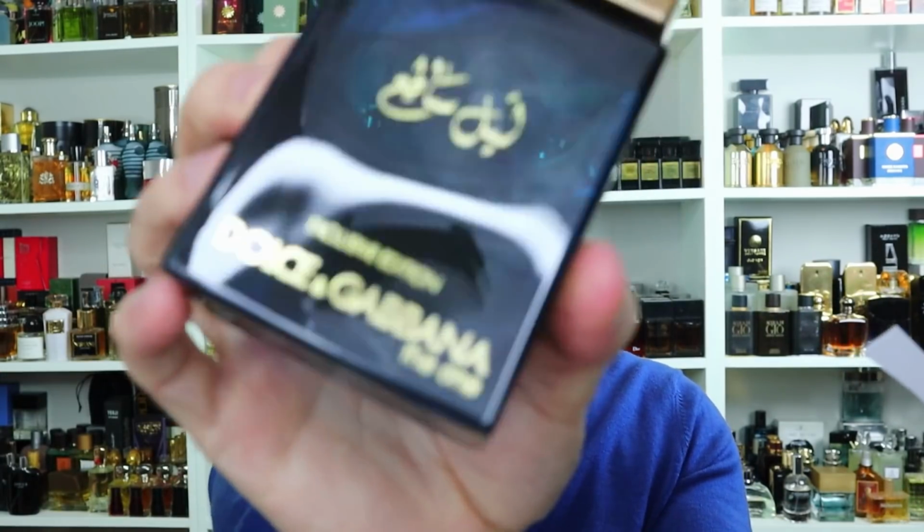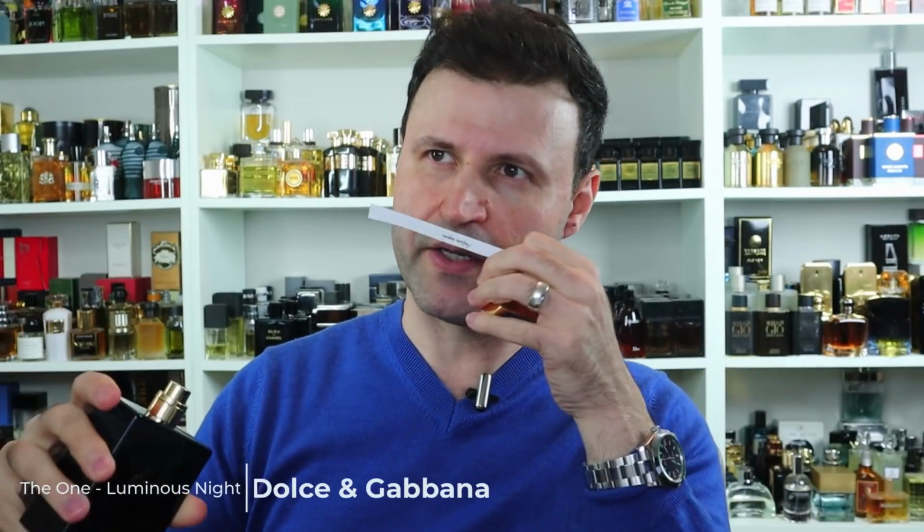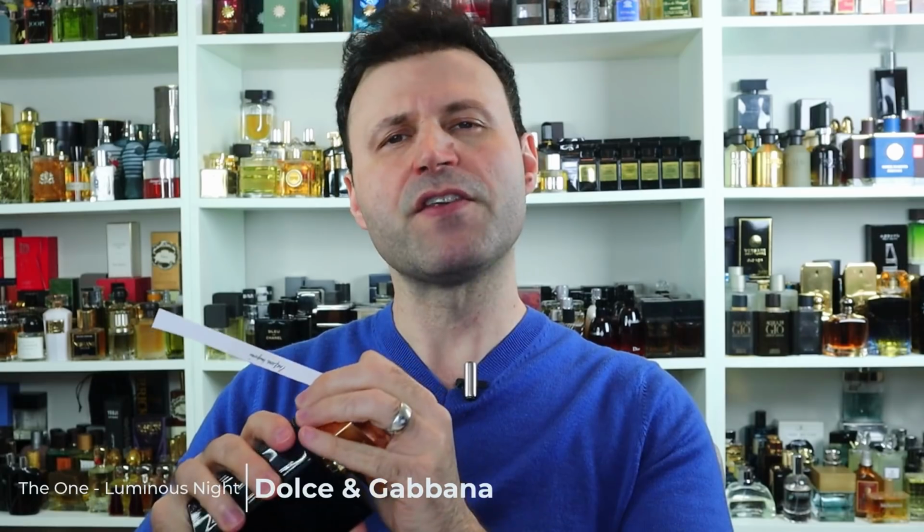We're talking about Luminous Night today. Here's the bottle, a beautiful cobalt blue bottle with golden nuances. Really liking it. The sprayers are really great. Dolce&Gabbana does it well here with atomizers. Now the smell is quite different and unique from any one of the D1s that I have tried thus far. We'll get to it in just a second.